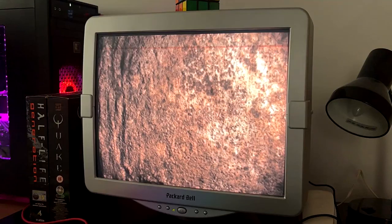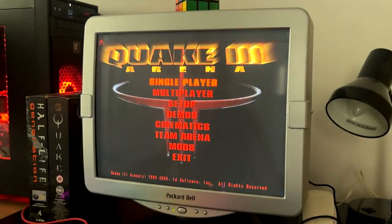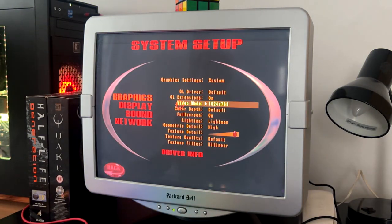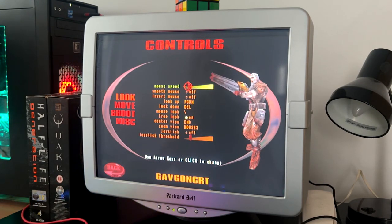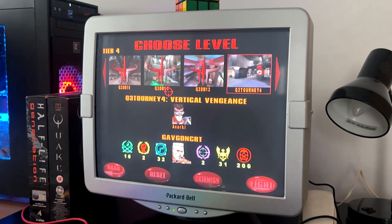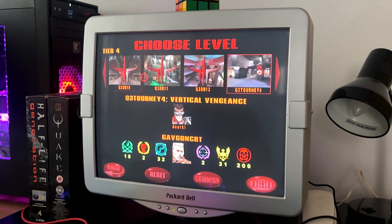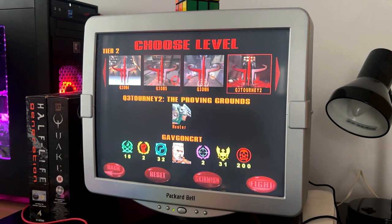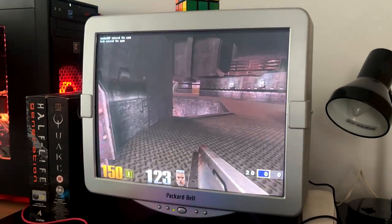Some Quake 3 Arena. This is probably the first PC shooting game I ever played. Let's see how this performs. Let's do a bit of DM6. It'd be rude not to. Absolute classic, this map.